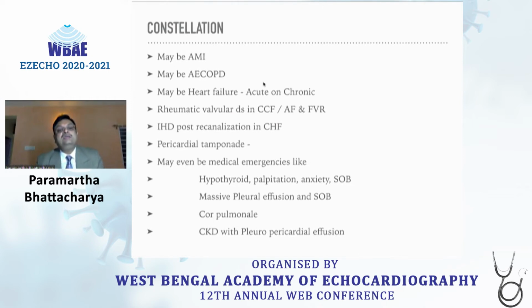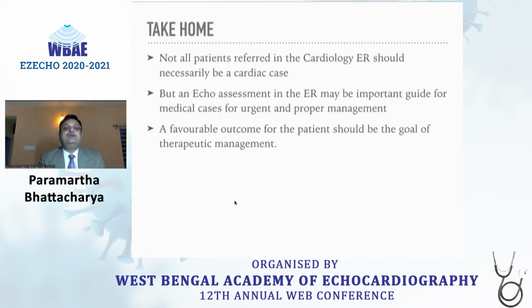So as I was telling you, it should be a constellation of cases when they present to our emergency department. It may be a case of acute myocardial infarction, it may be a case of AECOPD, heart failure acute and chronic, rheumatic valvular disease with CHF, AF with fast ventricular rate, IHD post recanalization, maybe having an ISR or maybe a fresh infarct, pericardial tamponade, or a host of medical emergencies may also come, like hypothyroidism, palpitation, anxiety, SOB, massive pleural effusion with SOB, chronic cor pulmonale, CKD, even chronic pulmonary thromboembolism.